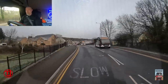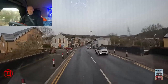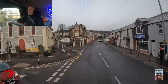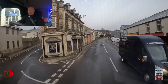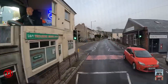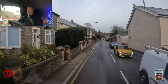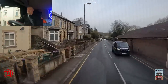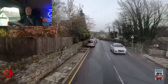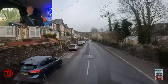There we go. This is the start of some of the tighter roads. Not too bad by here. It does get a little bit tighter as further I go up. I remember the last time I was up this way, it's over a year ago, I think. This is where it starts. We've got the parked cars on the left. Okay, at the moment.